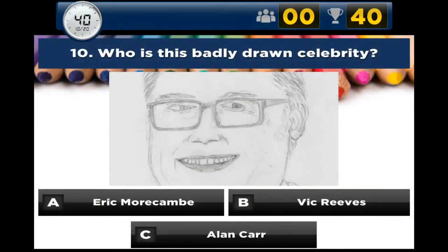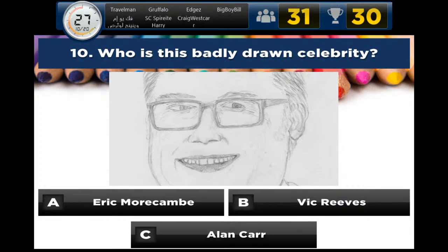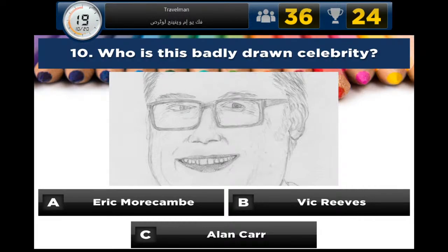Question 10. Who is this badly drawn celebrity? Is it Eric Morecambe, Vic Reeves, or Alan Carr? I do like my badly drawn celebrities. Which one is this? Eric Morecambe, Vic Reeves, or Alan Carr? All of them, of course, spectacle wearers. Which one is it? Less than half the time remains. The Travel Man and Symbol to go. And time running out to get your answer in.